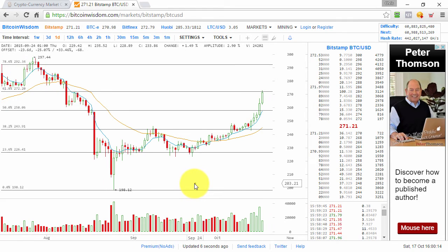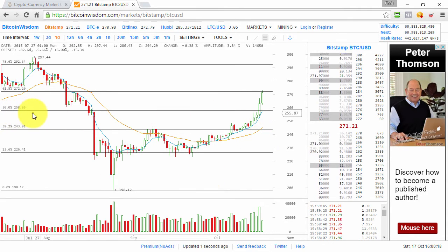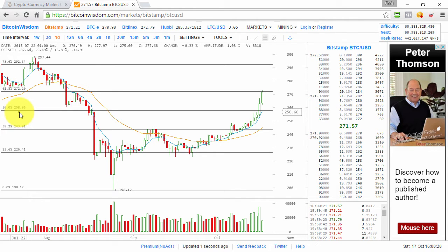And what we saw yesterday was a bit of a run up to this 50% retracement line around the $258 mark. And I also mentioned that there's a psychologically significant $260 there, which it blew straight through, as you can see yesterday, and closed significantly higher than both of them. So what's that? $262. So that's a decisive close above the psychologically significant level of 260.